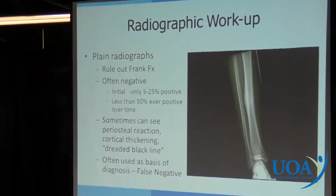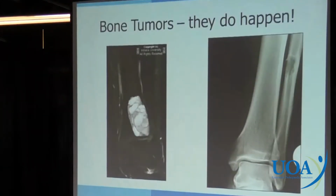But sometimes you can see a periosteal reaction, cortical thickening, dreaded black line, and it's often used as, well, if you have a normal x-ray, many clinicians are saying, well, if you have a normal x-ray, you don't have a problem that we really need to worry about. But I think it gives you a false negative. But an x-ray should be done because of these things called bone tumors, which do happen.